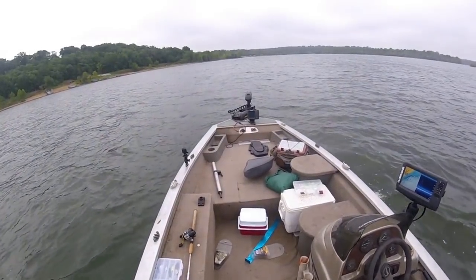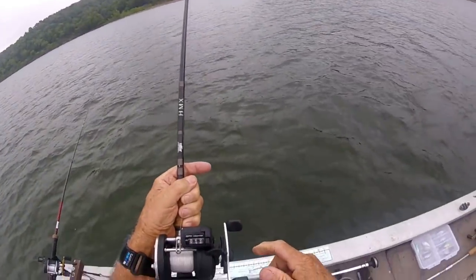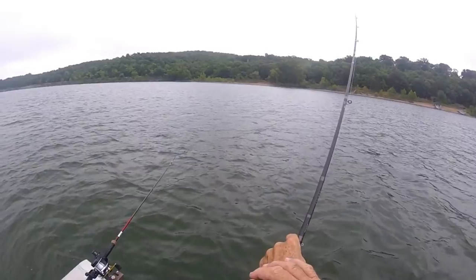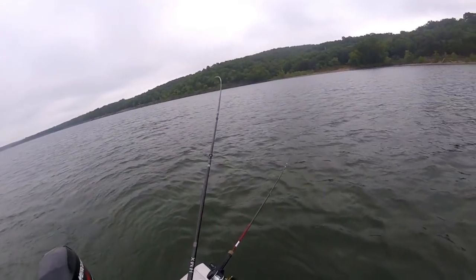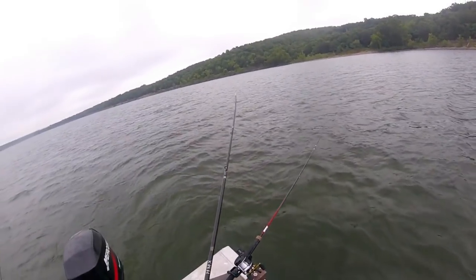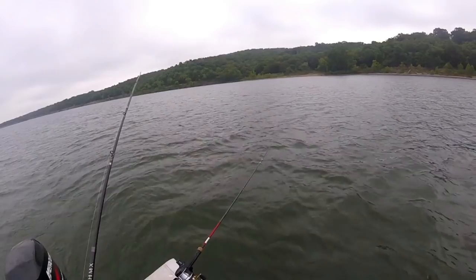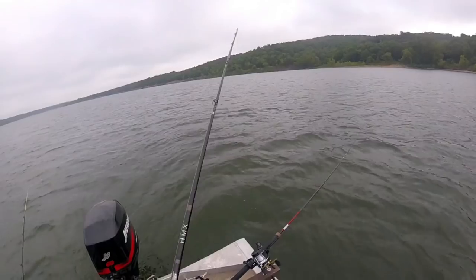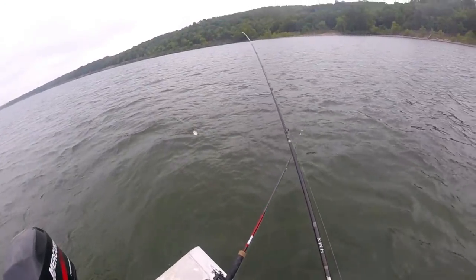My trolling motor here, I had my north thing off. Seems like we're going too fast too. Oh, I'm in this line. It's a white bass.